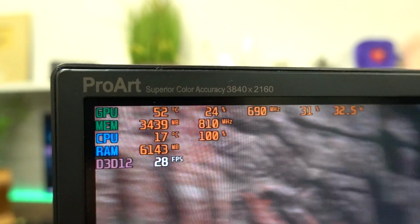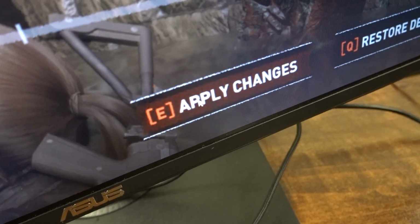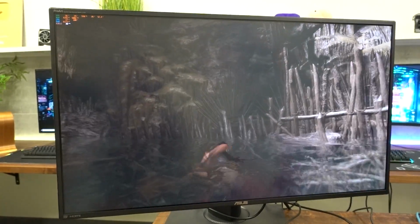Jumping up anywhere between 600 and 900 megahertz on the core clock. Obviously, the CPU is at 100%. It's fighting for its life right now. Let's see what happens when we go to 4K. Does that alleviate our CPU whatsoever? Still just about as bad as it was. Still getting into the 30s. The gameplay and fluidity is still garbage.